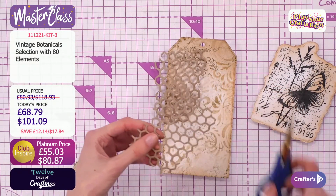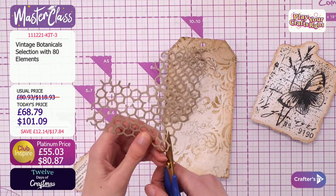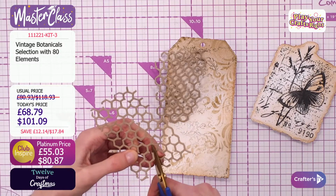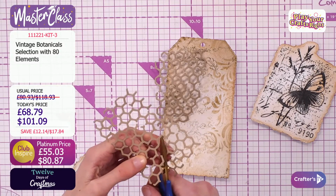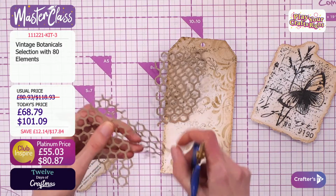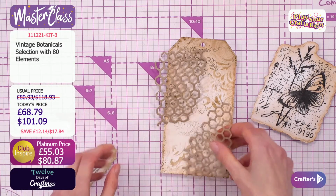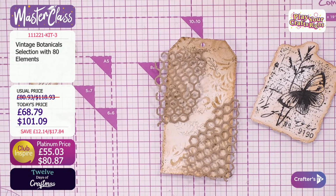So that's slightly too large, so again I'm just going to go back in and trim it down. If you are into your smaller projects, then this is going to work brilliantly for you too. It's not just about creating massive, great, big 12 by 12 inch canvases, as I think sometimes when we think of mixed media, we think of really, really big projects. But it doesn't have to be.